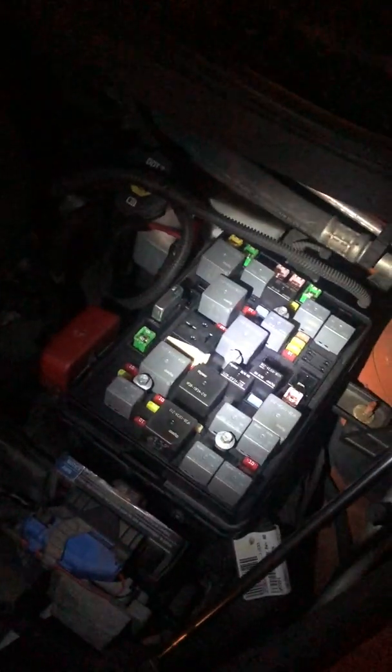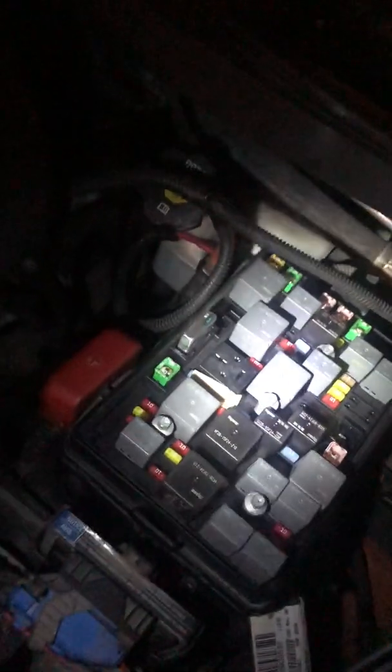This is a 2008 HHR under the hood. Here's the fuse box under the hood. I put an aftermarket stereo in this car and I started off with the security system, got that fixed, and then it started once and then I could not get it to start again and could not figure out what's wrong.